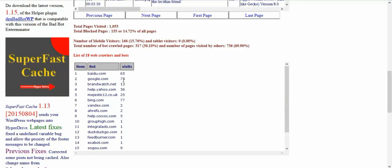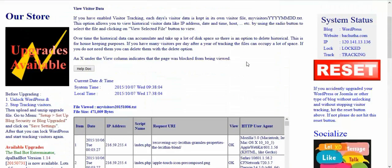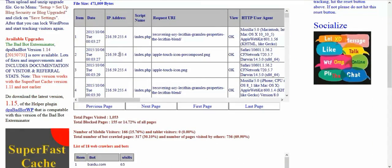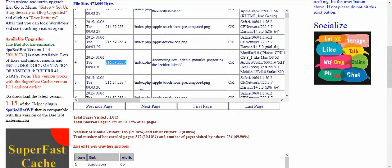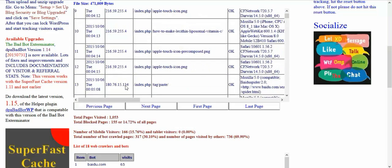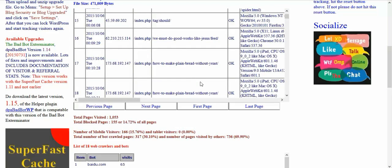It also shows you the list of web crawlers, and how many web pages they visited. So if you find someone is irritating you, you can block him. Oh, one more thing. You see this guy? He's been continuously coming and visiting my site. So this may be a web crawler or a scanner copying all my web pages to somewhere else. It hasn't been blocked, but one day it may be blocked.